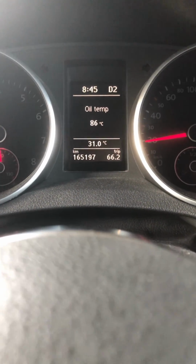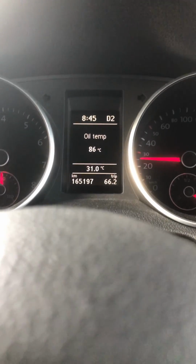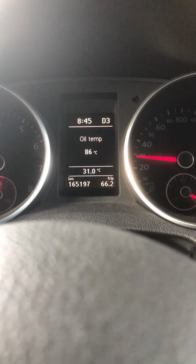So I would strongly advise to actually use the oil temp as your gauge.